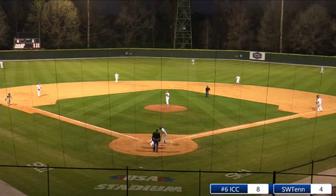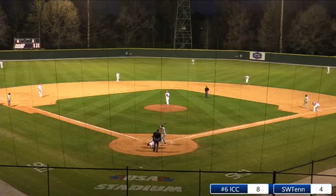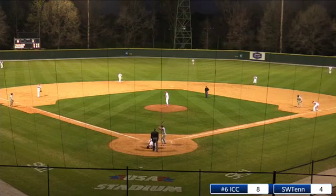And this is going to be Justin Medlin. Medlin 0 for 1 here in game 2. He did walk, but was erased on a fielder's choice.